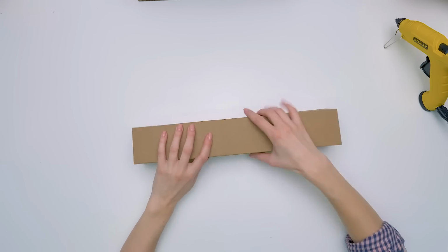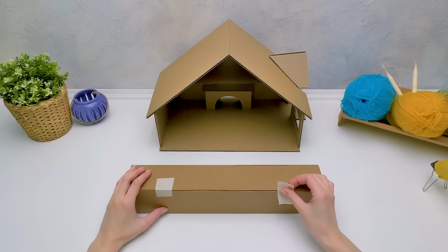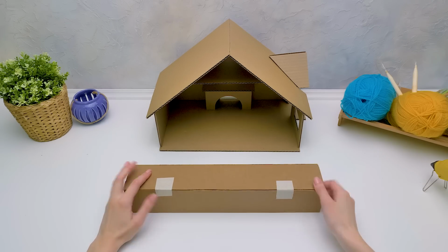Sue, so what's up with that fairy tale? Well, the Brothers Grimm wrote the story about the gingerbread house in 1812.